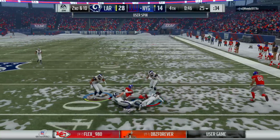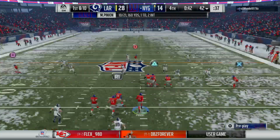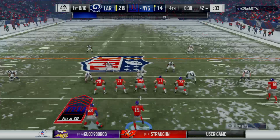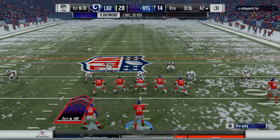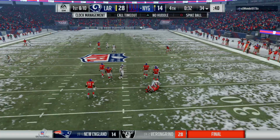Oh, he's got a man wide open, complete. And they get him down, but not before he takes it across the 40-yard line. They give him 17 yards that time as that'll move the chains. On first down, he'll drop to throw. And the Rams got it.